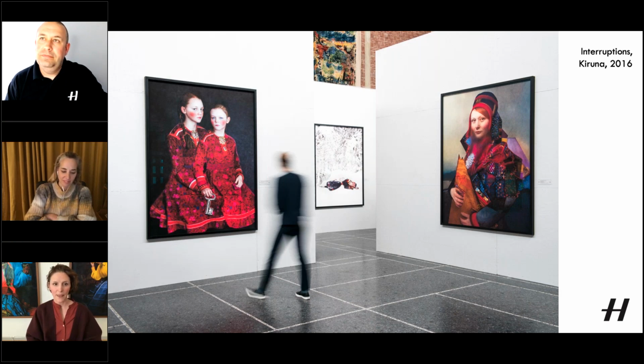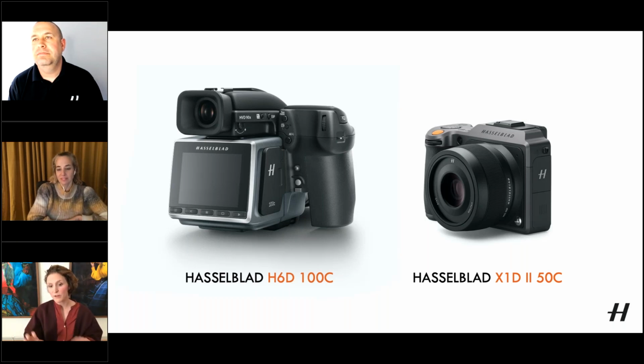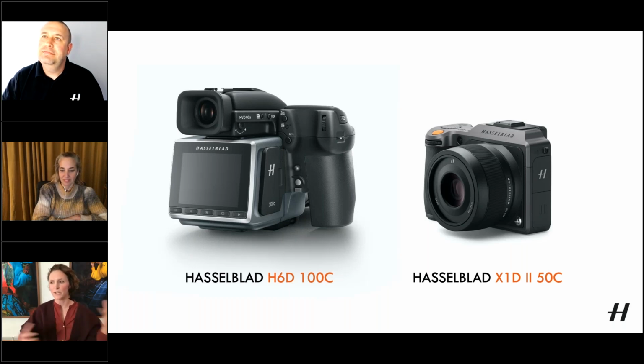And we work a lot with the H6D for these exhibitions. We also have the X1D, as you see here, which we use a lot for the collector's part of our work. The small camera, the X1D, allows us to have it with us at all times, even if we aren't working in the field on a project. So it's really good for being spontaneous. If we are on a personal trip, maybe we see something, get inspired, or see an element that we need to capture. So this is our collecting camera.